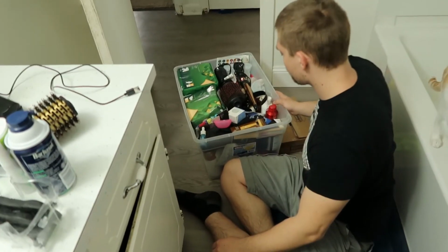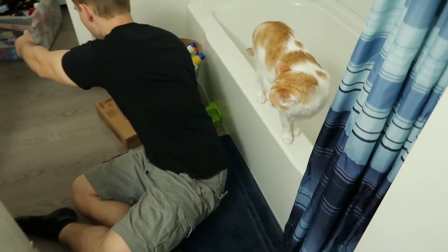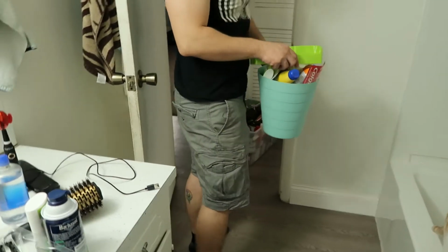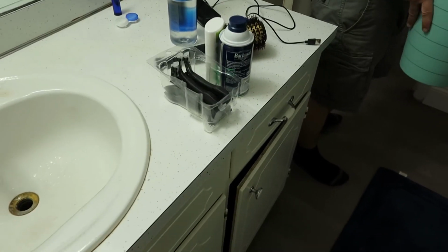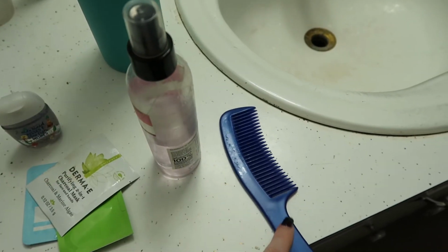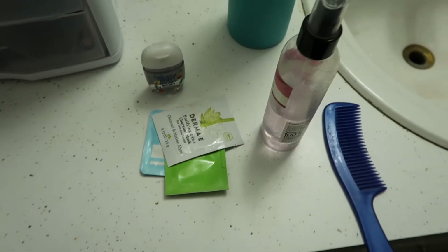Oh, it all fit in one. Yes. Awesome. And then we've got trash for sure, stuff that expired. And this is the stuff we're gonna see if anyone over at the house can use. Yeah, if not, we'll find someone who can. This leaked, so I have to wash that, and it leaked on this comb. And I'm gonna try and use these up this week, just so they're not sitting in the drawer.